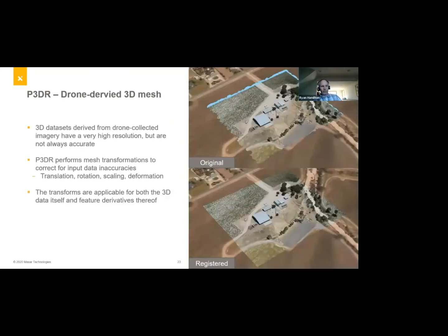And it's not just for imagery and video. The idea that high resolution 3D models could be collected from platforms like drones or other aerial platforms, those too, again, will have a very high relative accuracy, but may not have the positional accuracy that's needed. As you can see in the original up top, that road on the far end, the western end of that 3D model, it's not aligned. And you can see post registration with the P3DR tool that it's got perfect alignment.